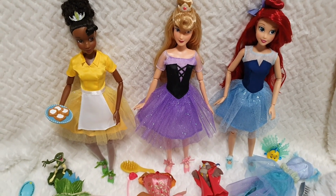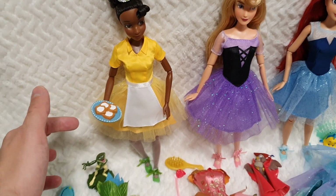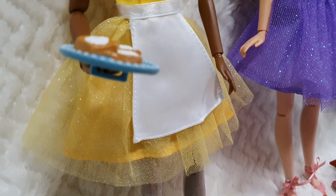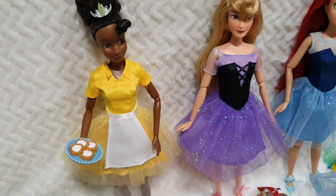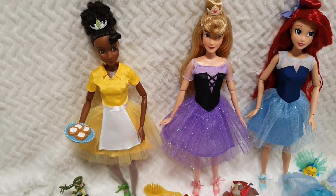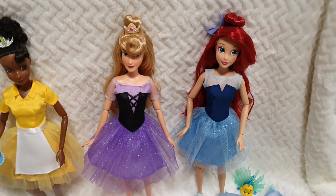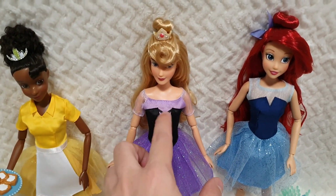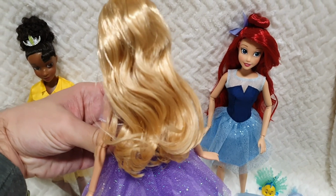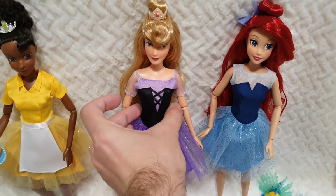So another thing, as you can see, she can hold this dish really nicely, as it has that kind of slit for her to put her hand through it, and that is just amazing. And then another thing is, her hair was not as bad, and so it's been really nicely washed and conditioned, and right now it looks slightly better.